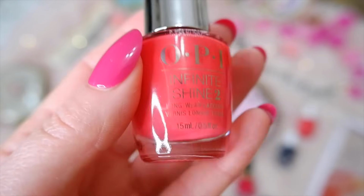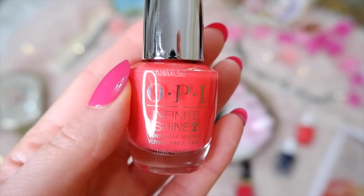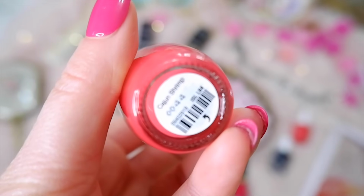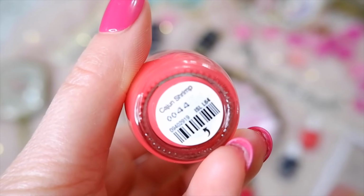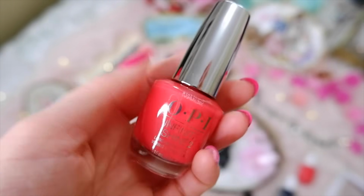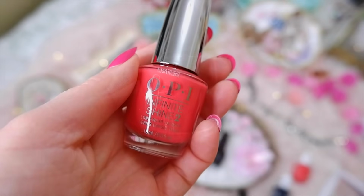Next on the list is Cajun Shrimp by OPI. This is a very beautiful summer red. It's a beloved shade, and it kind of has a pinky but not too orange coral red. It's a classic coral red, and this is Cajun Shrimp by OPI.